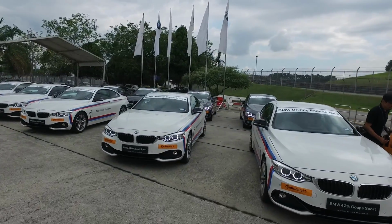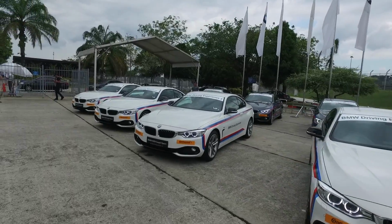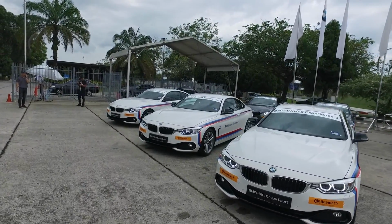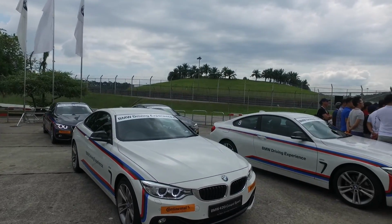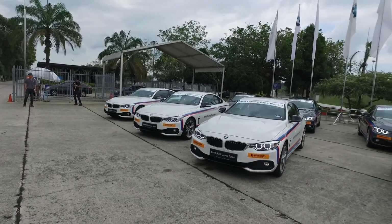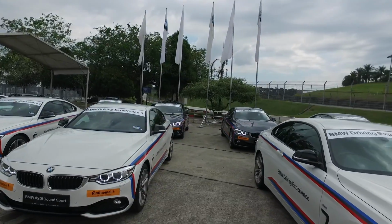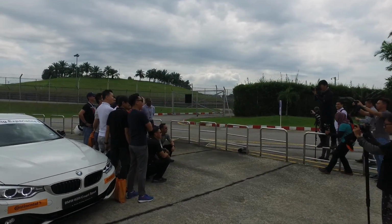So today we have all the 4 series, 420i Coupe. It's a good experience to have. I see a lot of 1 series owners, 3 series owners, even 5 series owners, but then they get to drive a sport coupe which has sharper driving response and all that. And all these cars are fitted with Continental MaxContact. So these are really good tires. MaxContact 5, and MaxContact 6 is coming soon.